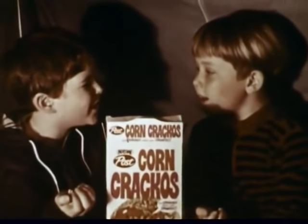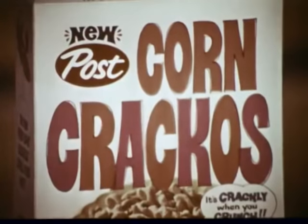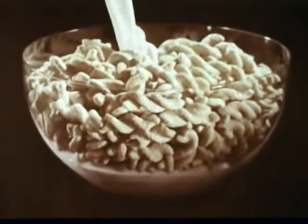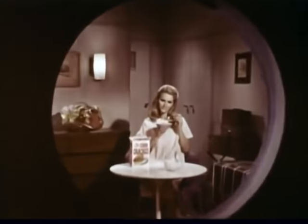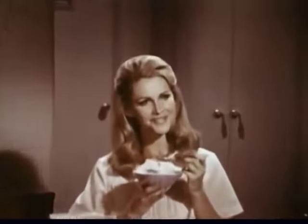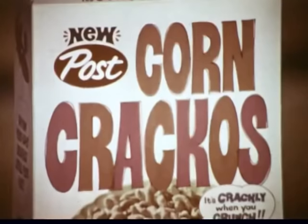Hey, this cereal's neat. It crackles when you crunch. New Post-Corn Crackos. The whole family will go for these sweet twists of golden corn cereal. Crackling with energy and crackling crisp. What's going on? Everybody on the floor! I like it. It crackles when you crunch. New Post-Corn Crackos from General Foods.